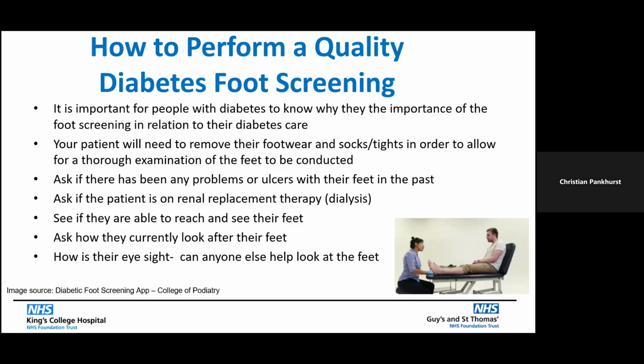It's important to ask any individuals if they've had any problems or ulcers with their feet in the past, and ask if they're on renal replacement therapy or dialysis. It's important to see if someone's able to reach their feet, and ask what their current foot care regimen is like. It's also a good idea to test somebody's eyesight.